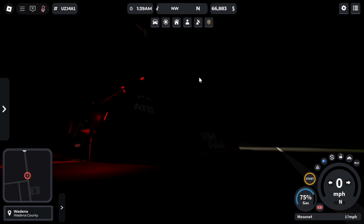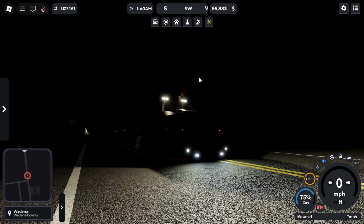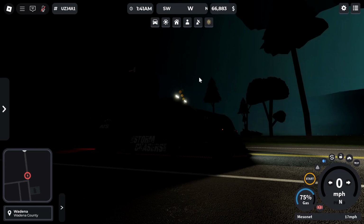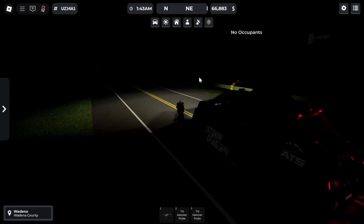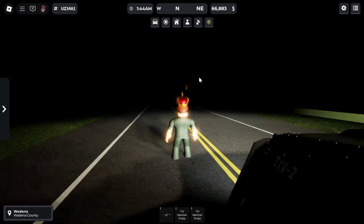Let's go back there and just check on him, see how he did for the day, because obviously not as good as me. I got to experience what it felt like to be thrown inside of a tornado. Not exactly what I had hoped would happen, but nonetheless a nice experience.